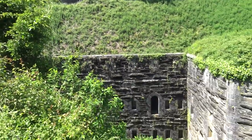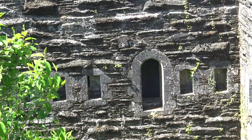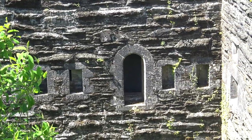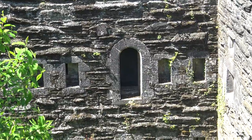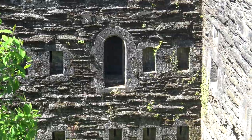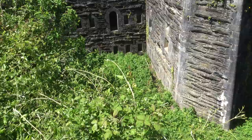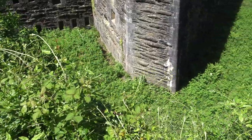Down here you can see what looks like a door, and that is actually a sally port, where obviously the attackers would have to find a way over, and if they were they would be obliged to go down here, right down there. You can see how deep it is.